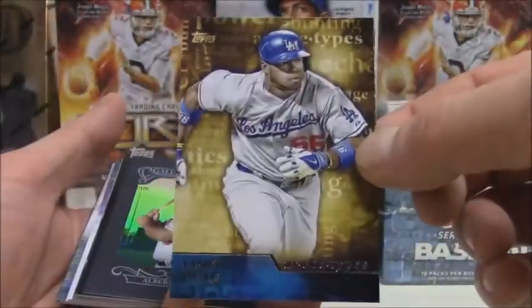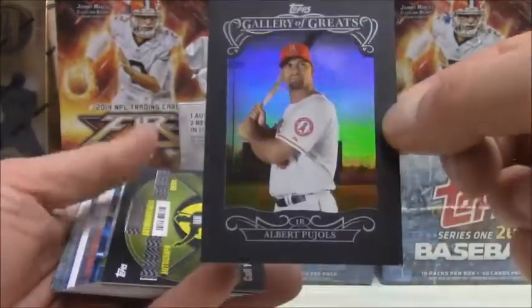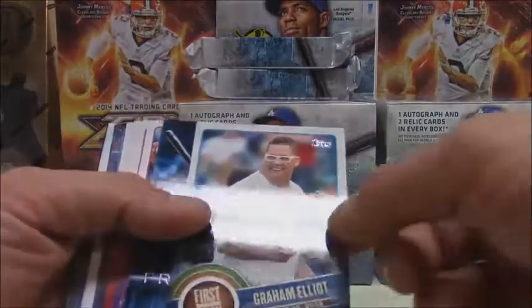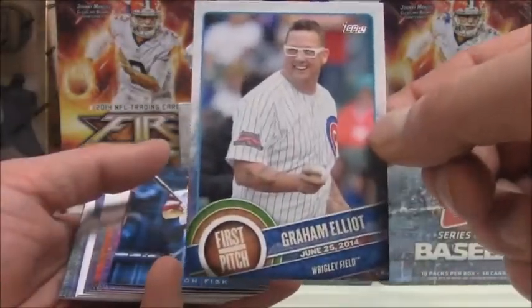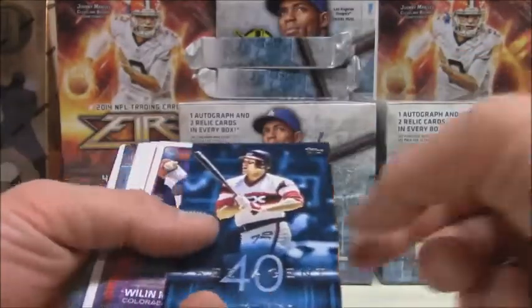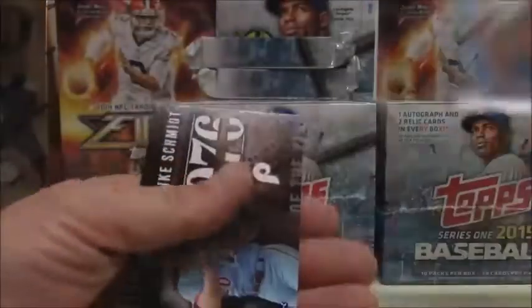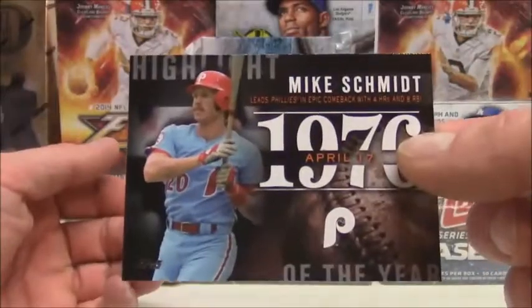Puig, Archetypes. Pujols, Gallery of Greats. Code. Graham Elliott, first pitch. Fisk, free agent 40. And Schmidt, highlight of the year.